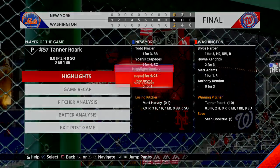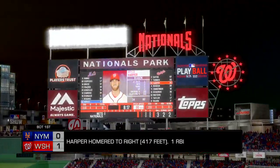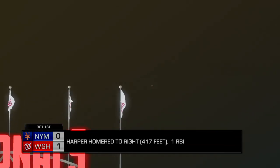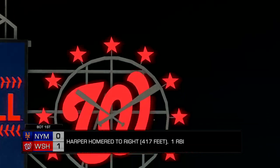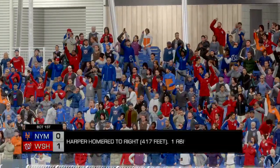The final line score for the ball game tonight for the victorious Washington Nationals: 2 runs on 4 hits, no errors. They left 3 men on base. For the Mets, no runs, 3 hits, 1 error. They left 5 men on base.